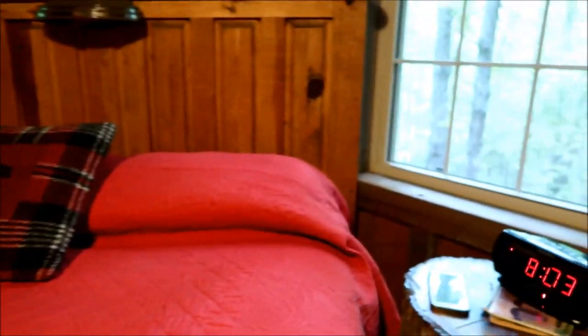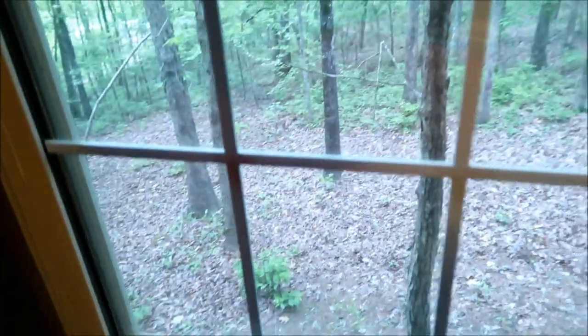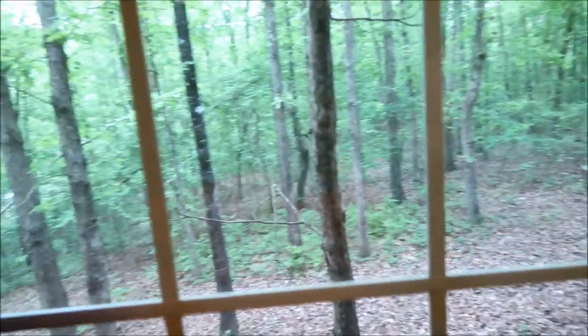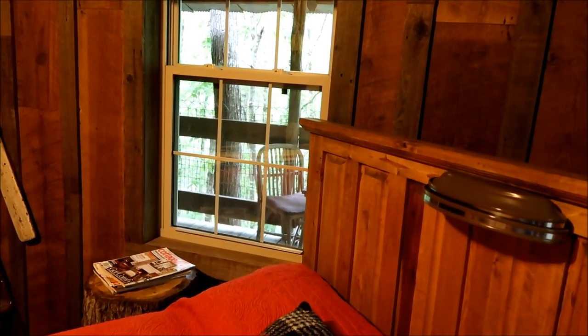But I have to show you before I get started what I get to wake up to in the morning. I slept here with Weston last night. And when I roll over, this is what's looking at me. Let me get this view out the window. Oh, it's so pretty. There's trees as far as the eye can see. And over here we have this really fun patio on the other side.